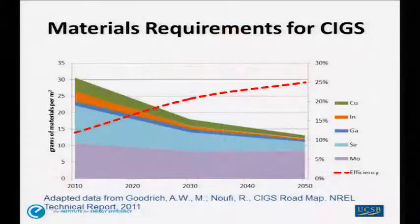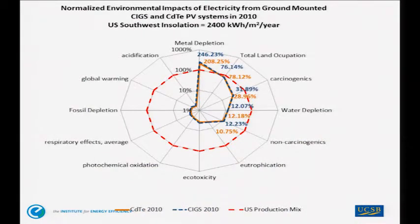So this is one example, for instance, material requirements for CIGS, copper indium gallium selenide, which is one of the PV technologies. We see a gradual reduction in the materials requirement into the future, because as our technology evolves, we need less materials to produce the same amount of photovoltaics capacity. So we take those kinds of factors into account. And this is one of the results that I can show you. Photovoltaics in general, and also other renewable energy technologies that we have reviewed, produce less environmental and resource impact as compared to the current electricity grid mix.